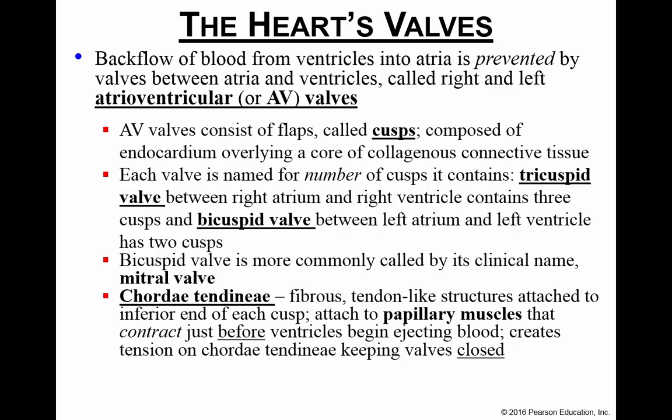And these are the valves that have the cords of tendon, the chordae tendineae, that attach to those papillary muscles. So when the ventricle contracts, the papillary muscles pull the chordae tendineae, and that's what shuts the tricuspid and the bicuspid, or the tricuspid and the mitral valves, so that the blood doesn't go back into the atria.